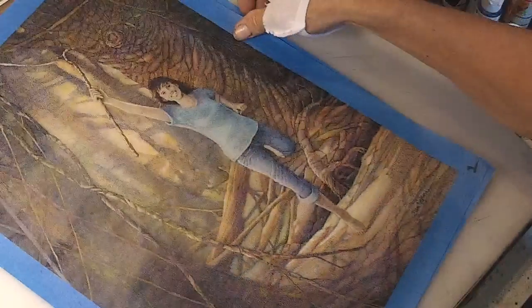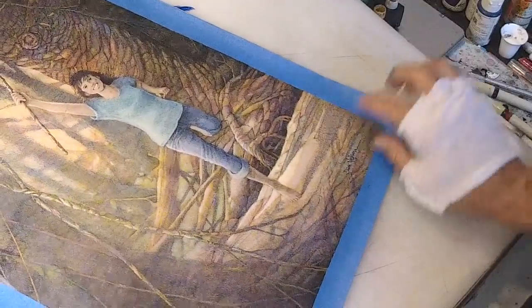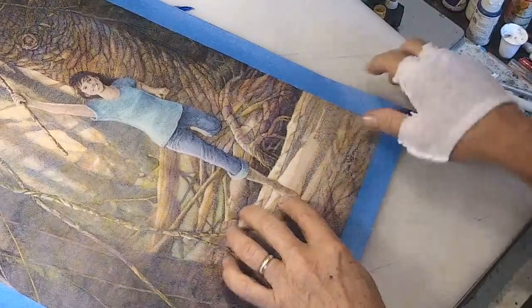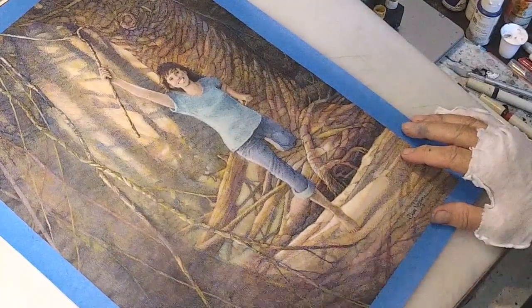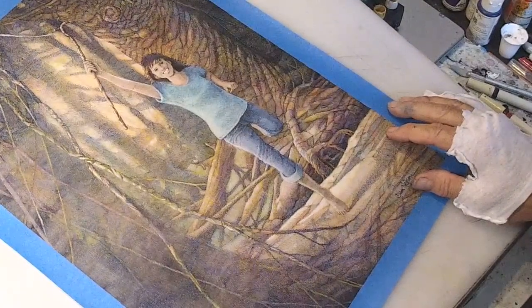Let's turn that over and see how that, ooh, yeah, that looks good. I like the way that popped, that little light. And I'm going to come in and bring it down a little bit further. Get the idea? So that's probably enough for you to watch. I don't want to bore you too much. I don't mind boring you a little bit.